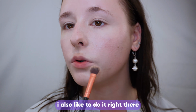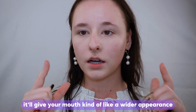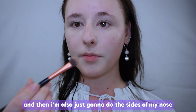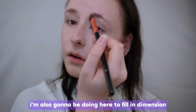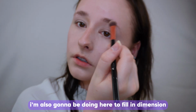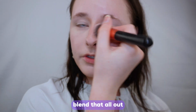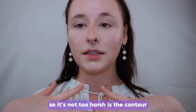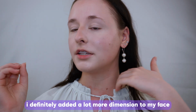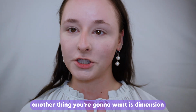I also like to do it right there, because it'll give your mouth a wider appearance, which when you have a round face, you need to be taking up as much space as possible. And then I'm also just gonna do the sides of my nose very lightly. I'm also going to be doing here to fill in dimension. Blend that all out so it's not too harsh. That is the contour. I definitely added a lot more dimension to my face. Another thing you're going to want is dimension in your face.